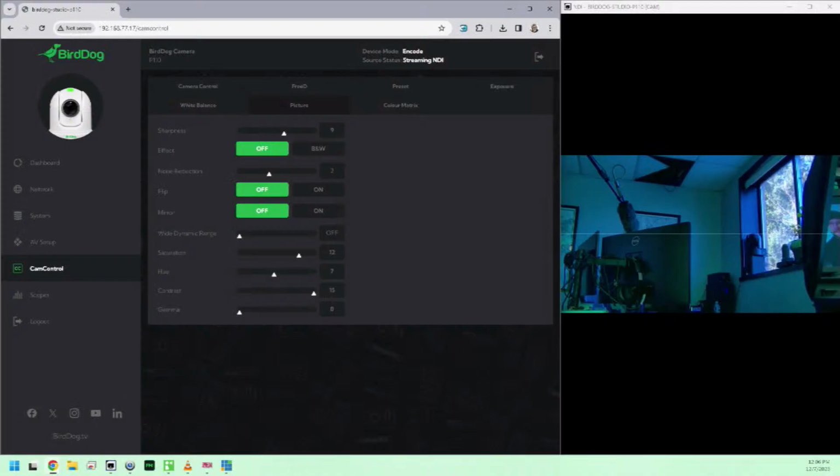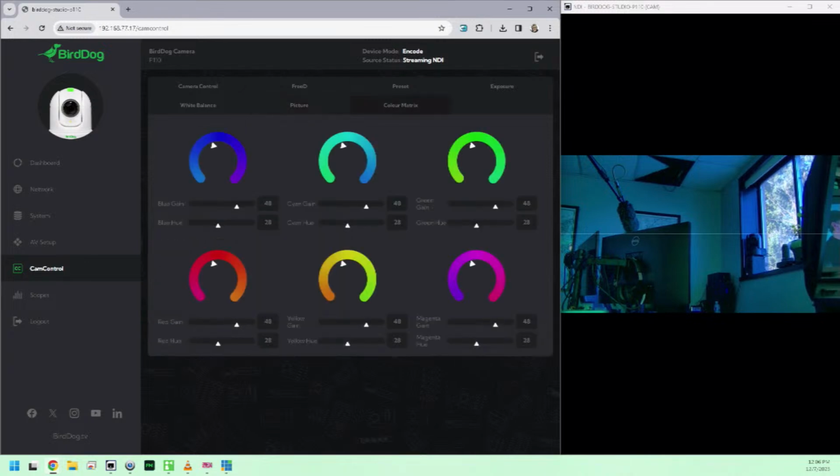I do leave the gamma at 0, because I find that that is not necessary for the image that I want to use. I leave it at 0. So that's basically off at this point. Last on this list is color matrix.